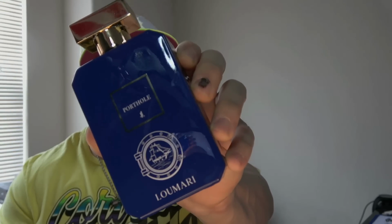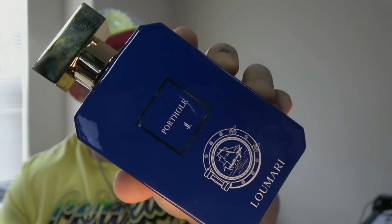So this one continues to impress me. This one's going to stay on the rotation table for a while. Even after I move, it's going back on the rotation table, because the rotation table is always going to be a thing. So definitely enjoying this one, so much so that I gave myself another 2 sprays out the shower, so I didn't wear any other fragrances this day. All day long, I was enjoying Loumari Porthole.